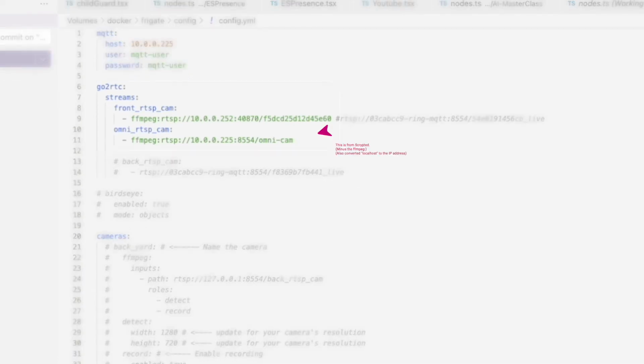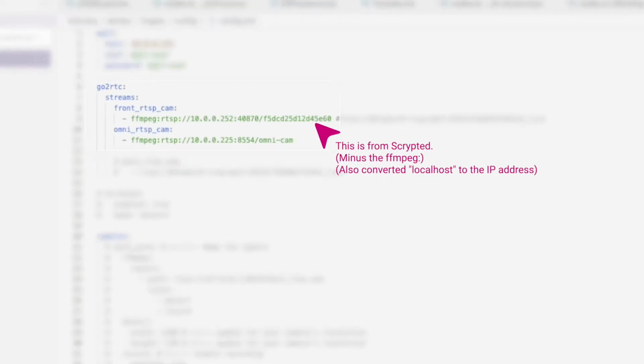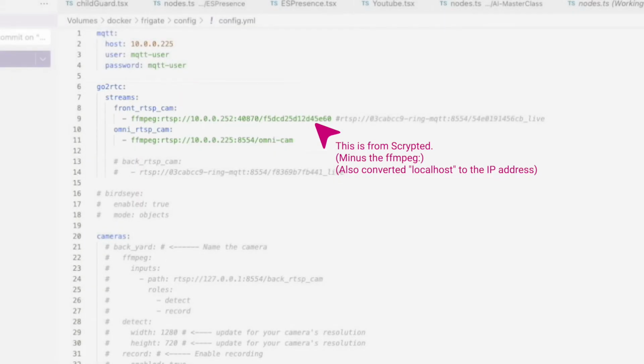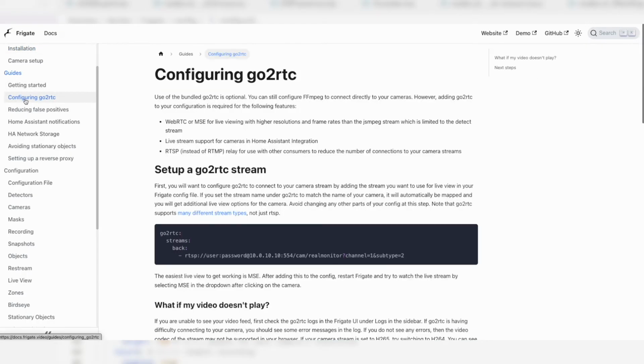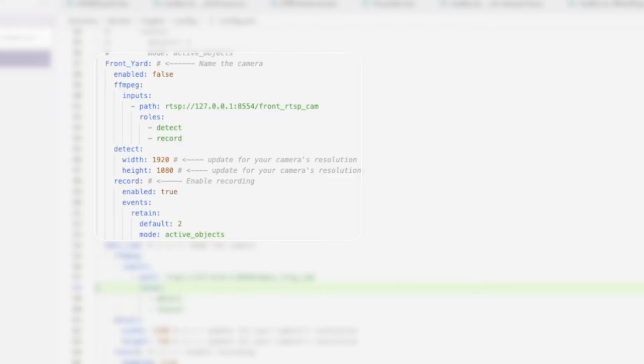Go2RTC allows me to transform the streams to use the FFmpeg. This will publish the stream to a new source, which we can then see in the camera section. Under cameras, I have the front yard, which uses the RTSP stream path that was re-emitted by Frigate. You can read that in Frigate's docs. These settings in the record option will save the last 2 days of footage that had a true positive object that was not considered stationary.